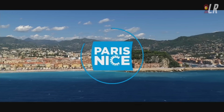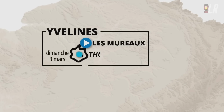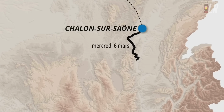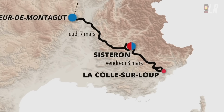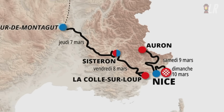Real ciclismo enjoyers, Paris-Nice, the race to the sun is back. And it's the same format this year. We start on the outskirts of Paris with a tricky hilly stage. We've got a potential crosswind stage tomorrow, and then Montbrison on stage 4, a team time trial, and then 2 difficult stages near the sun, allegedly, in Nice. It just snowed on Oran.